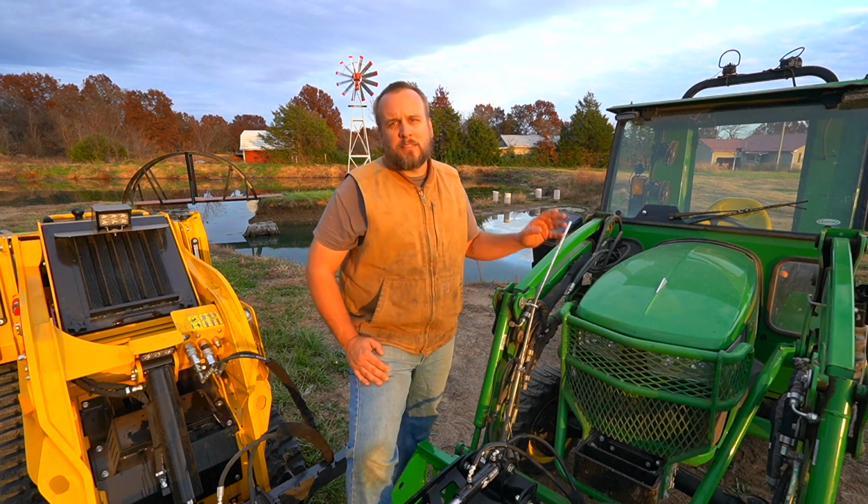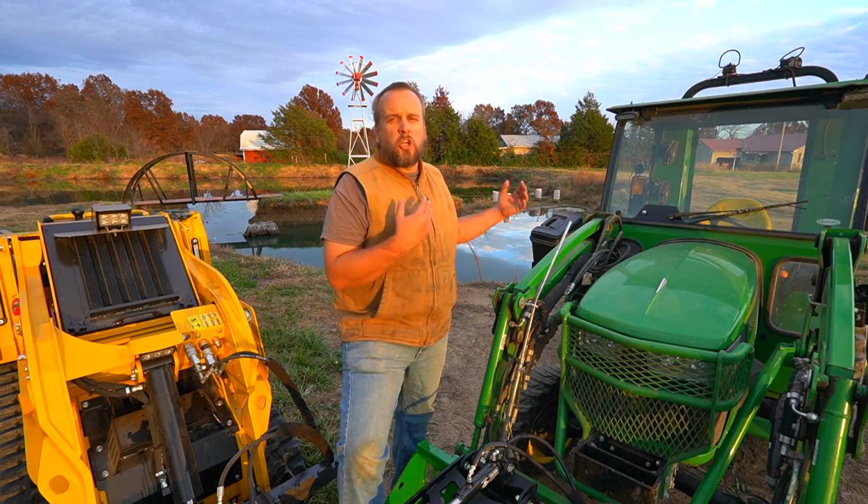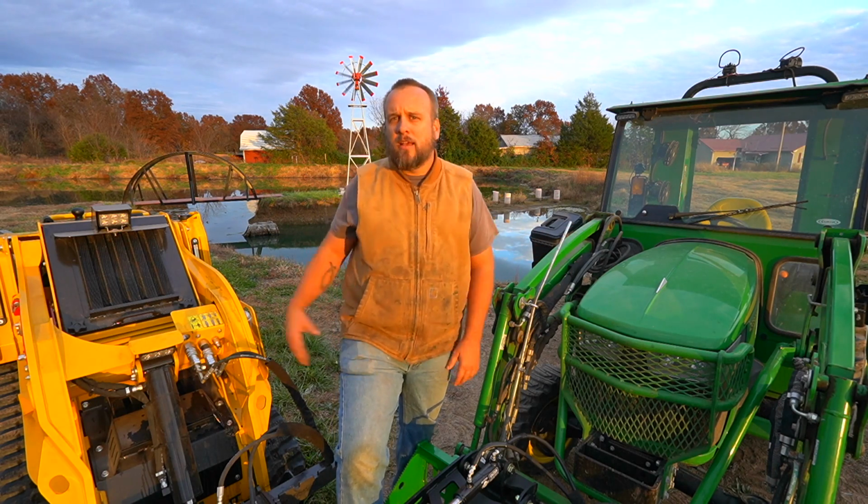But the other reasons besides price that I think the tractor is the best option is because it's a good mowing machine. And if you've got that much acreage, you're probably going to want to do some brush cutting. A mini skid steer is not a good brush cutter. It moves too slow and the attachments are too small.